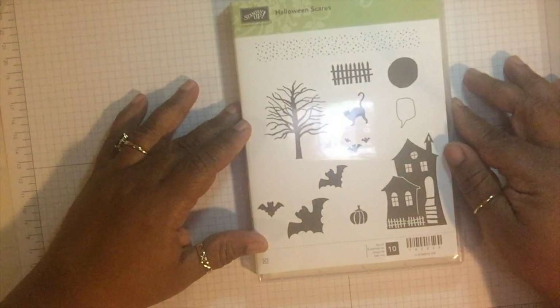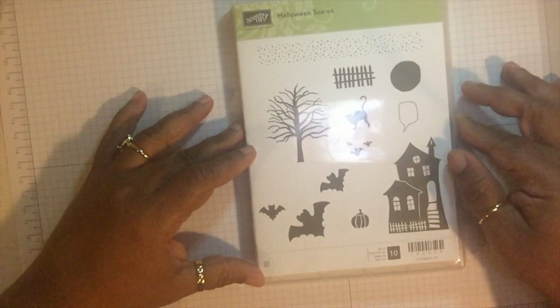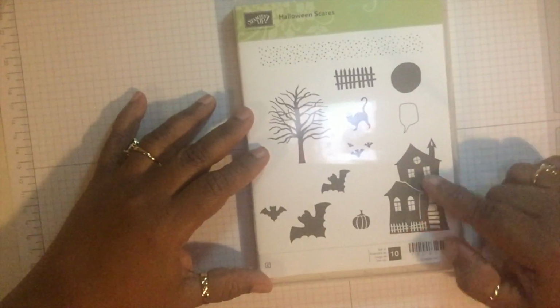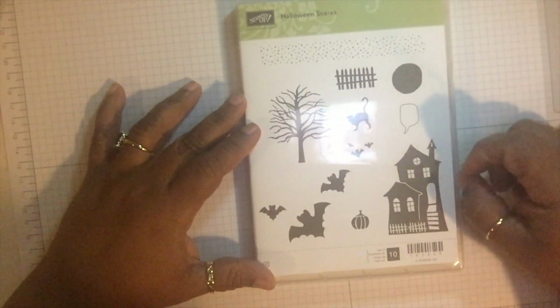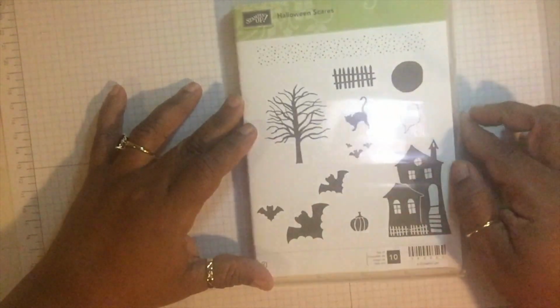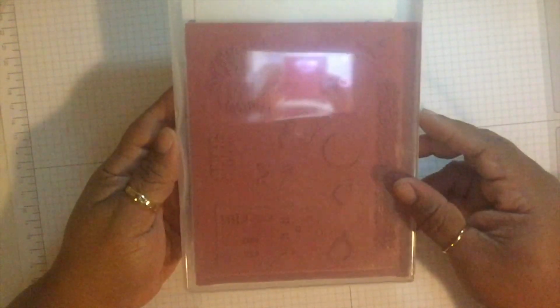Halloween Scares. You can build a scene with this. This is so cute. Or spooky, depending on how you want to do it. There's the house, trees, and you can have that in the sky. There's little speech bubbles. You can write something inside there. Different size bats. This is a clear mount stamp set, meaning it's rubber, but you put it on a clear block to stamp. This is really, really nice.